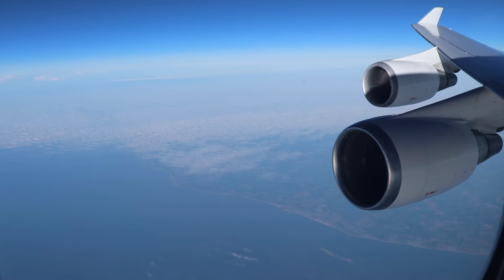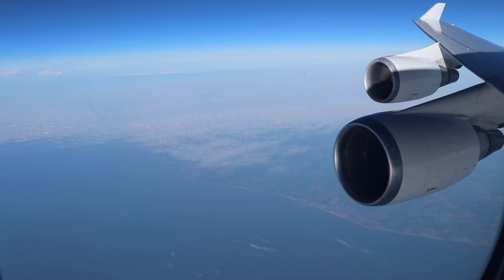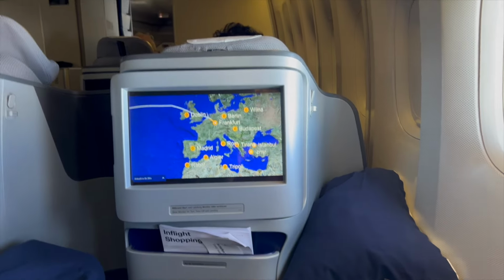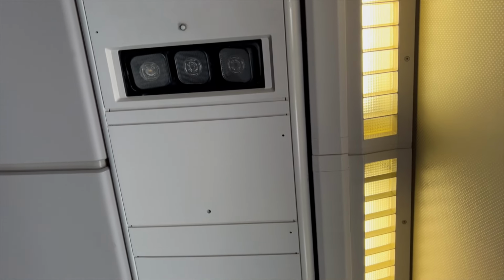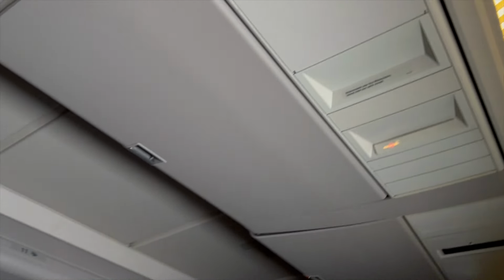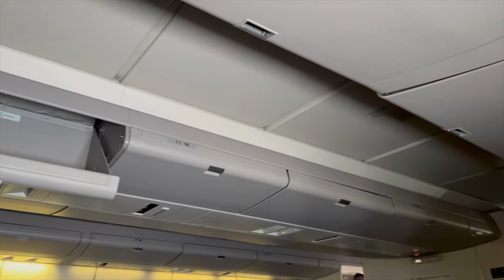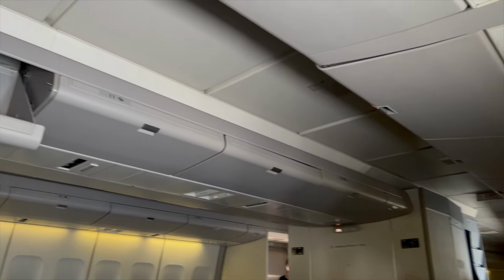And now we're already passing the English Channel and heading towards European mainland. While the seats in the cabin are the ones you'll find on basically any Lufthansa aircraft, the cabin itself definitely has a retro feeling to it. You'll have a personal reading light but no individual air vent, and the overhead bins are really something from the past.